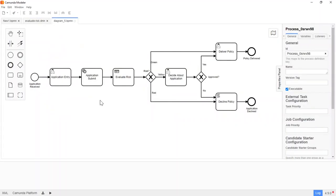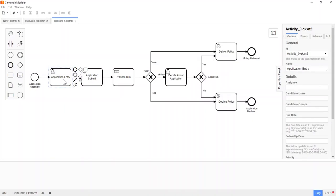Now let's look back at our BPMN diagram, and now I'm changing the role. Earlier I was looking at it from a business perspective. Now I am adding more technical details from a development perspective. So I'll go with the first node. This is an application entry.